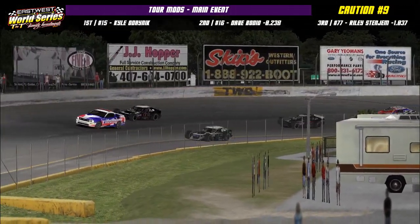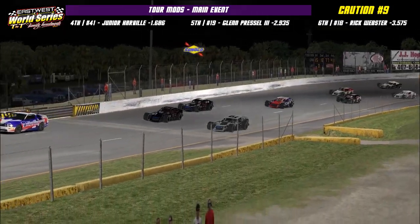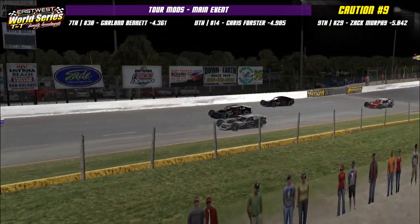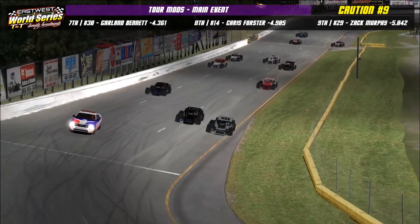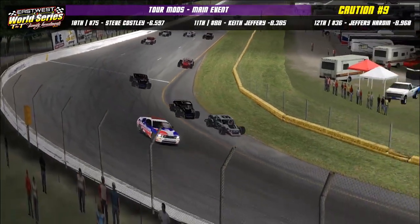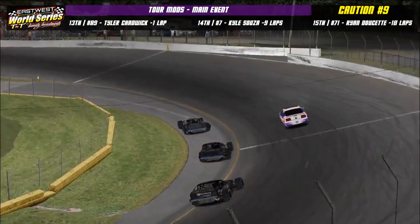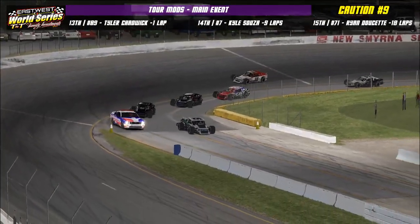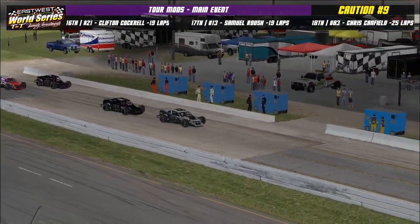Great job by Kyle O'Danick to sneak by at the moment of the caution, just a few laps ago on caution number 8. Everyone's going to remain behind the pace car just to be safe. Friendly pit maneuver. I was expecting a friendly pit maneuver coming from the 16, and I think Kyle O'Danick is going to pull it into pit road. Watch out for the pace car. And the pace car by. Congratulations to the 16 of O'Danick.